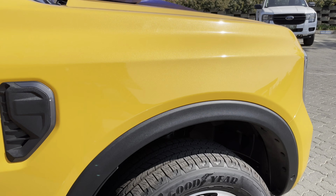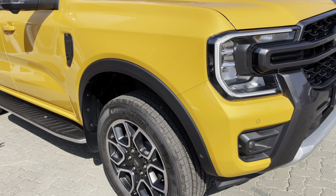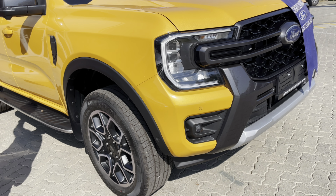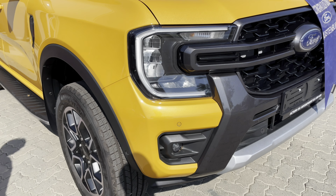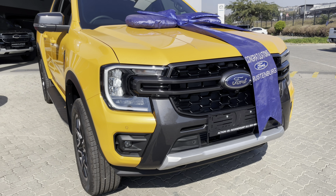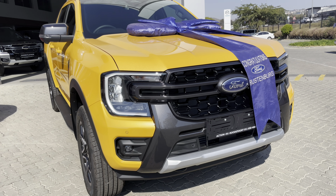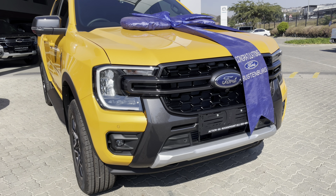At this point, I am totally distracted. I mean, look at this color. Hey, the Wildtrak is beautiful, guys. I mean, just look at that. The grille blacked out, no chrome. I love it. It looks stunning. Wow. I'm lost for words, actually.